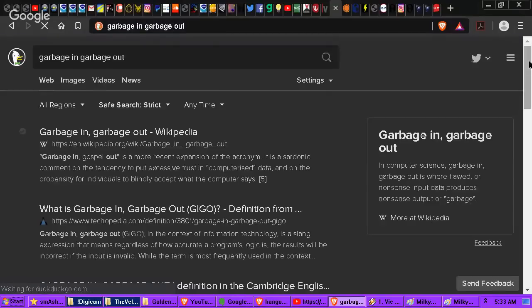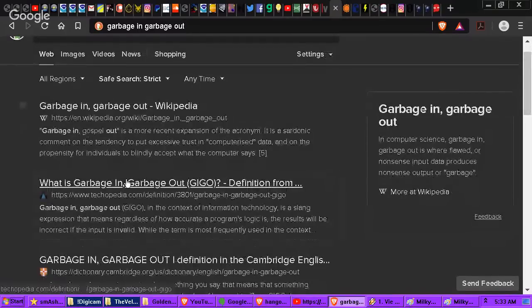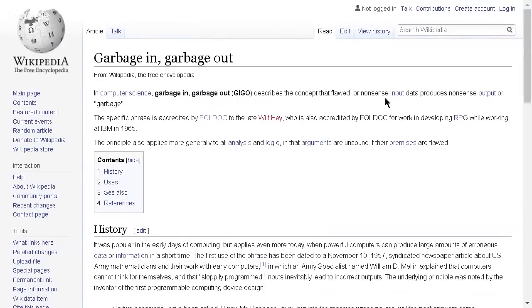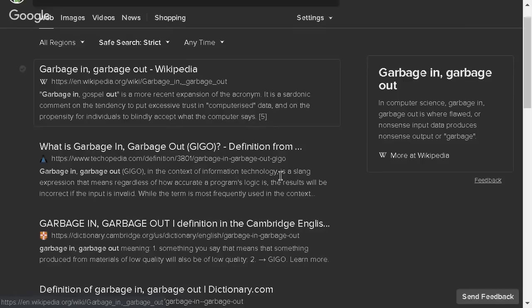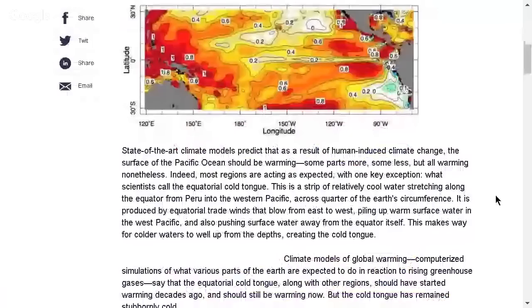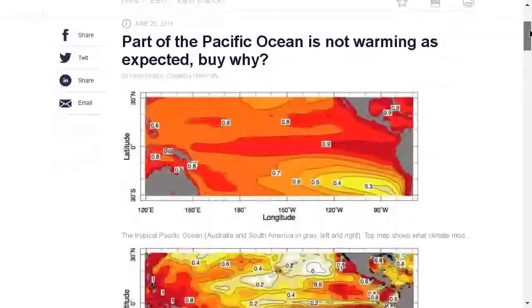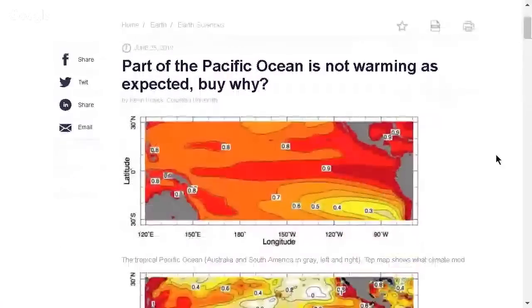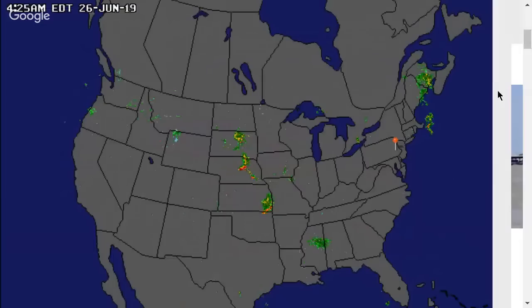This is a programming term that we use because when you put crappy data in your computer program, you get crappy results. It describes the concept that flawed or nonsense input data produces nonsense output, or garbage, which is what these climate models are, because they don't include the correct solar forcing variables, and they do include carbon dioxide as some sort of temperature forcing variable, which is not a thing. So, yeah, I don't know what else to say besides carbon dioxide is not a greenhouse gas in terms of affecting the Earth's temperature.